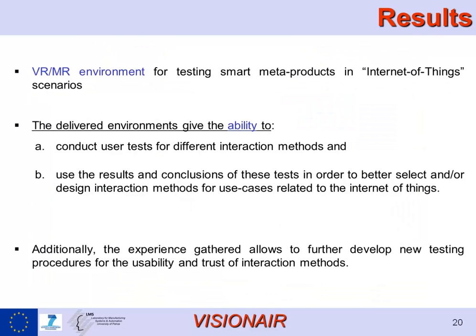So about the results of the first TNA, the developed environments give the ability, first, to conduct user tests for different interaction methods, and second, to use the results and the conclusions of this test in order to better select and design interaction methods for use cases related to the Internet of Things.